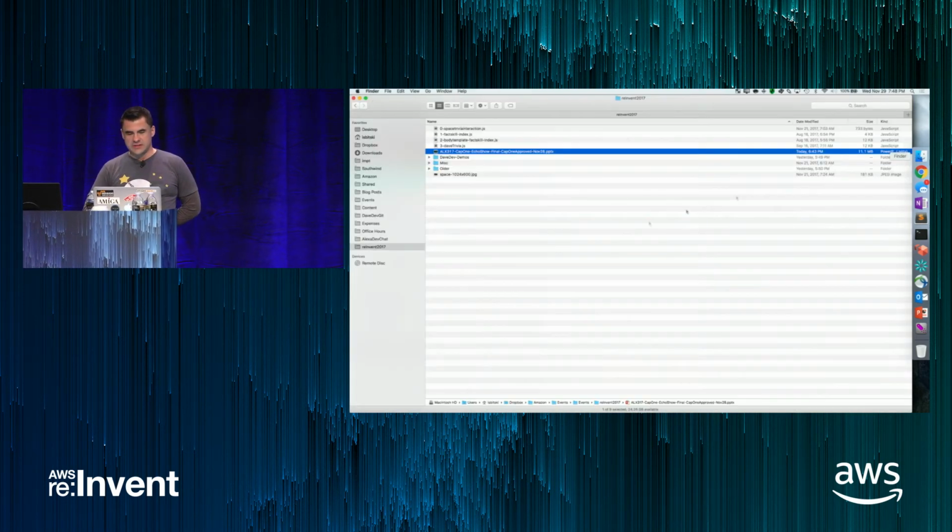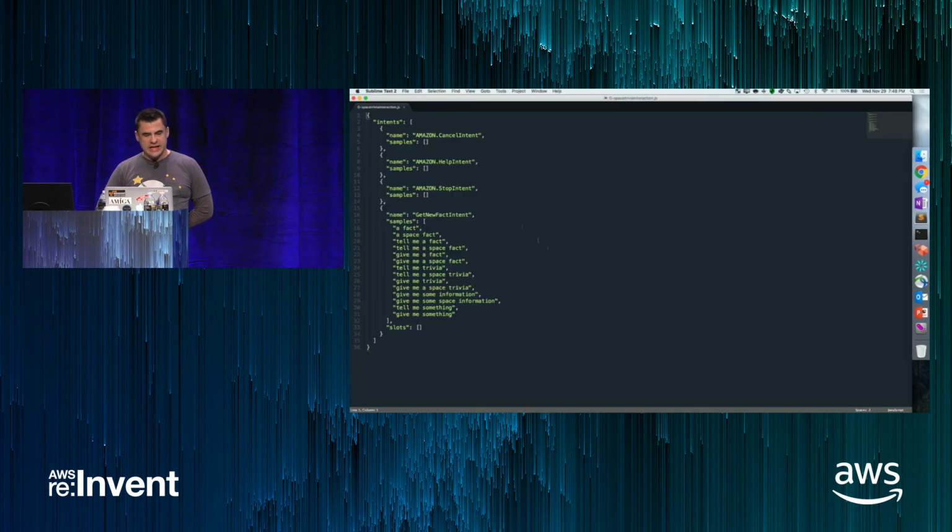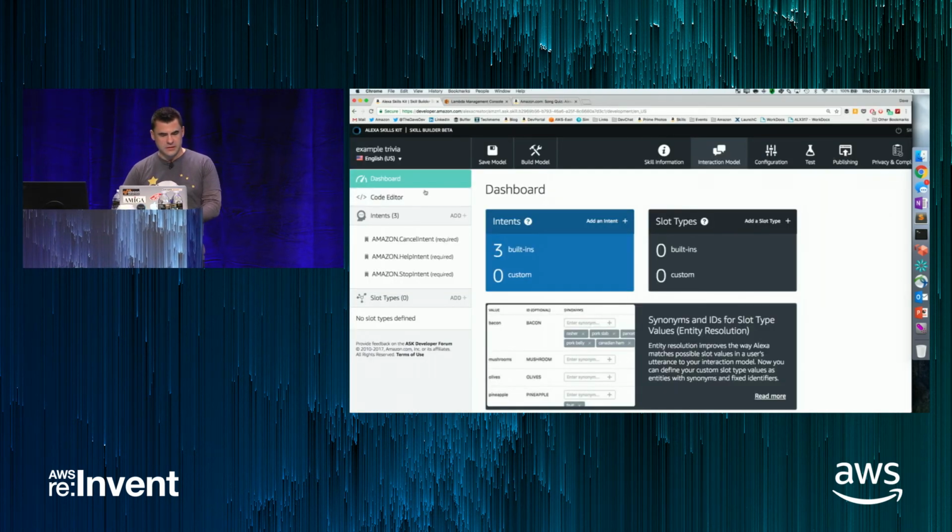What I've done in order to save time is I have, yeah, that's big enough. This is what an actual intent JSON object looks like. You'll see I have the same intents right there, and then I've just created a new one called get new fact intent. So this will mean somebody just wants a fact about space. So we'll go over here.